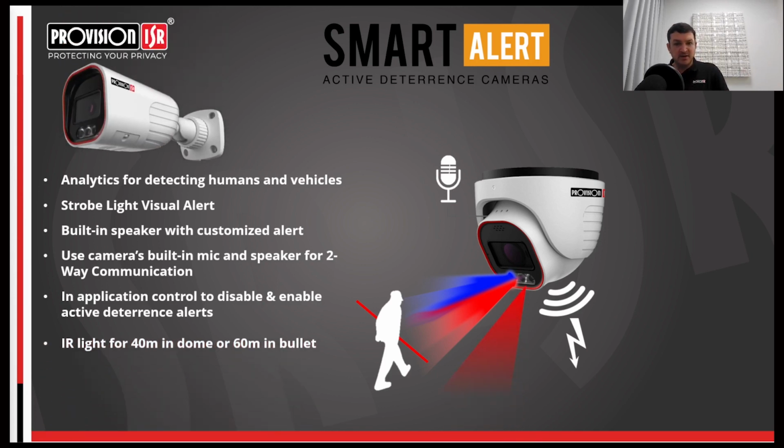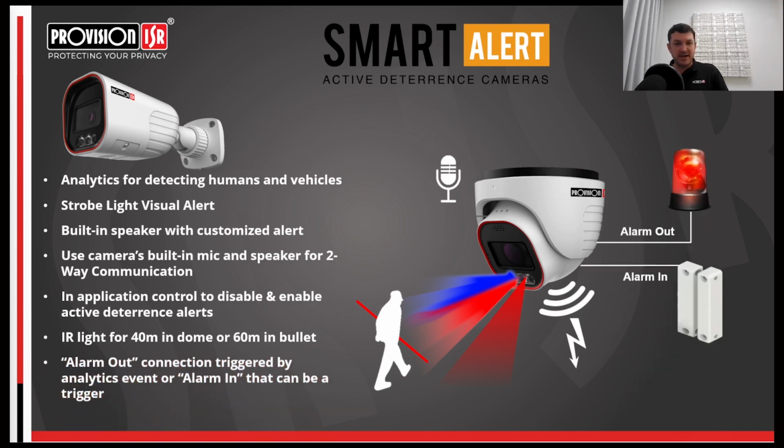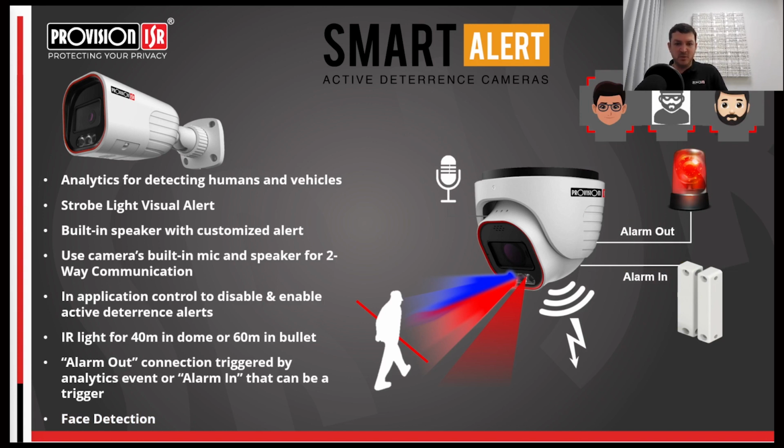Okay. The cameras boast an impressive IR light range reaching a minimum of 40 meters in the dome models and 60 meters in the bullet models. Moreover, the alarm out connection can be triggered by analytic events, and an alarm in serves as a potential trigger, providing comprehensive functionality for enhanced security applications. And lastly, all active deterrence cameras have face detection capabilities.